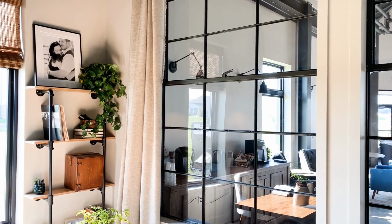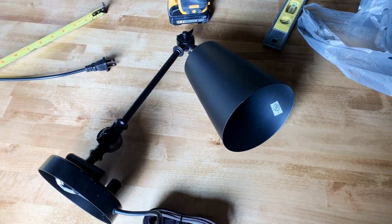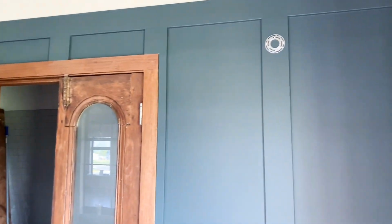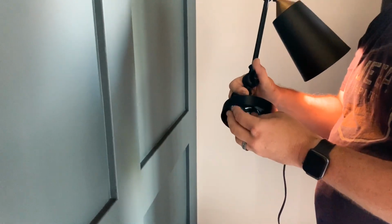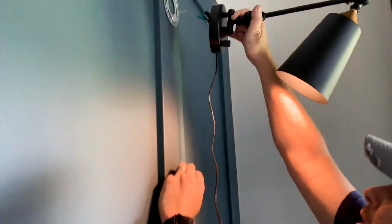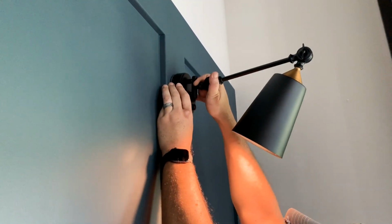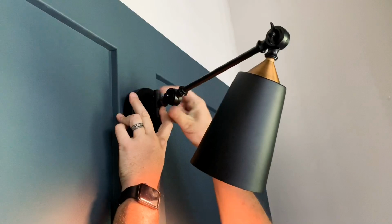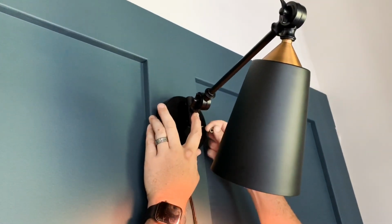I wanted to add some additional depth to the feature wall, and so I purchased sconces. I'll link them below as well. I really wanted to steer clear from anything looking too perfect or pretty in here, and so I chose to go with a wall-mounted, wire-showing approach for this. I love how the black feels masculine, and the touch of gold just makes it pop a little bit. It's a nice mix of modern and vintage.